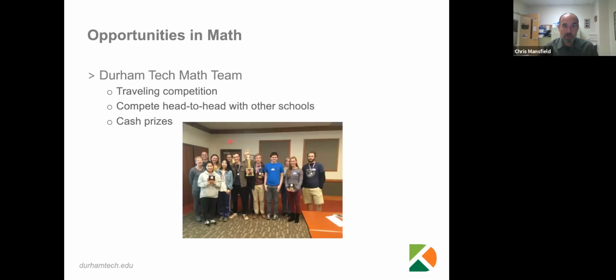We also have a traveling math team that goes to 1 to 2 competitions per year. As you can see, they have won some hardware, and that happens pretty regularly. We have a very strong team, and we compete against other 2-year schools and some 4-year schools as well in various competitions. So that can be a lot of fun if you're picked to be on that team, and it can be a good resume or application building activity as well. Slide, please.